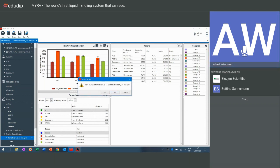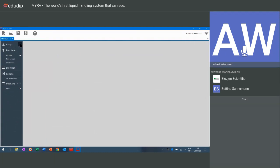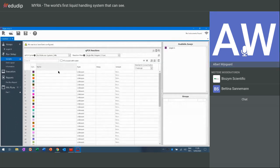Let's get back to the MYRA software, and let's actually start a MIC run. Going to add the assay once again. Select the samples.